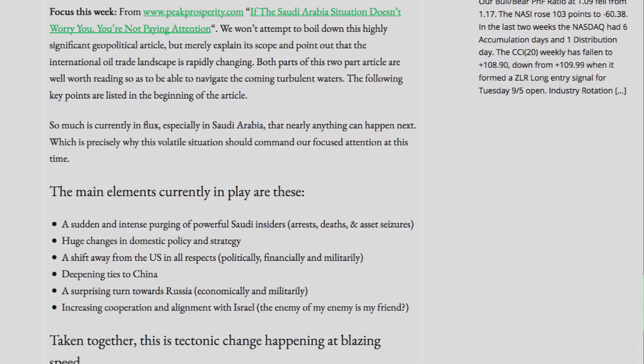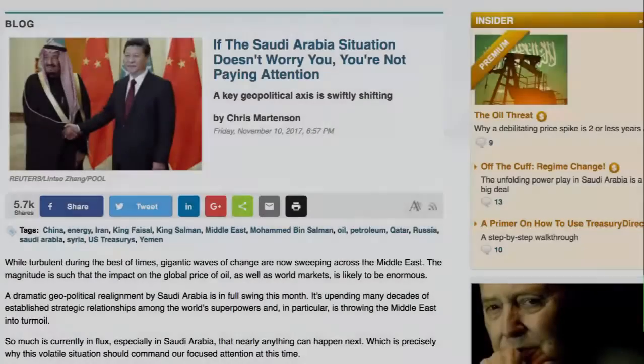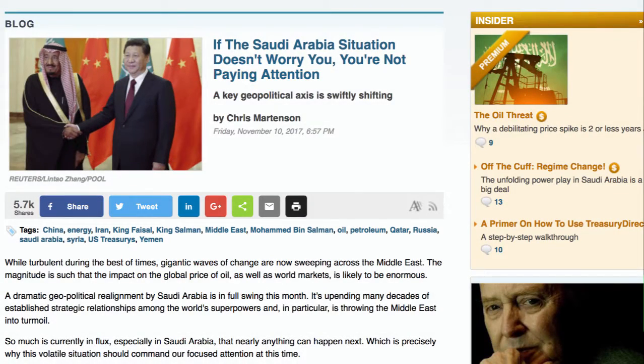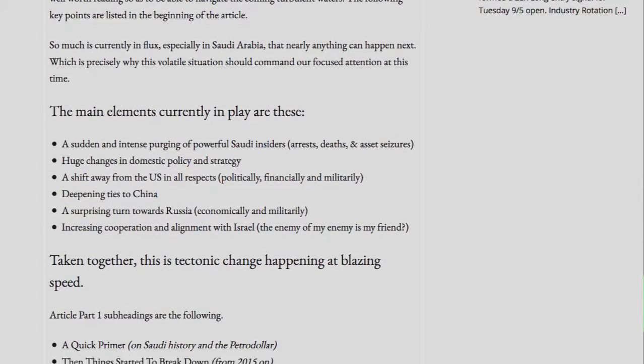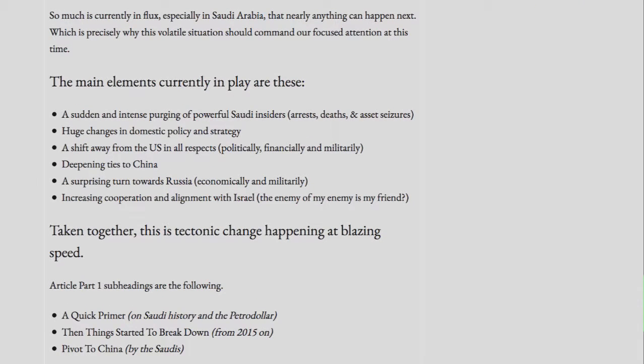Focus this week from www.peakprosperity.com. If the Saudi Arabia situation doesn't worry you, you're not paying attention. We won't attempt to boil down this highly significant geopolitical article, but merely explain its scope and point out that the international oil trade landscape is rapidly changing. Both parts of this 2-part article are well worth reading so as to be able to navigate the coming turbulent waters. The following key points are listed in the beginning of the article.